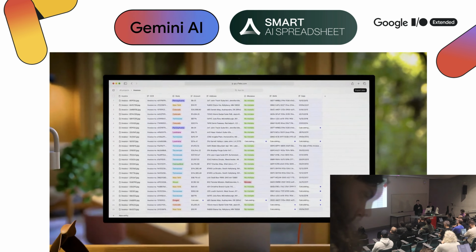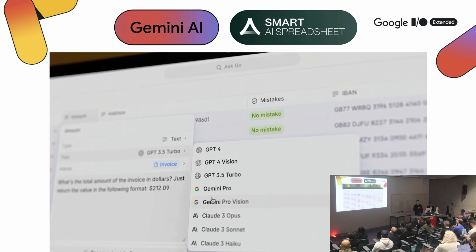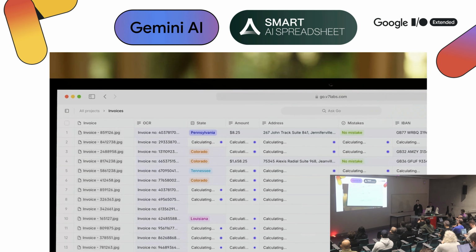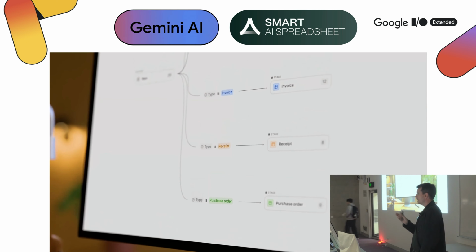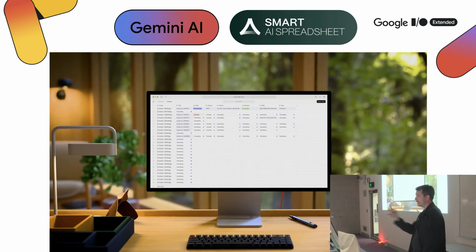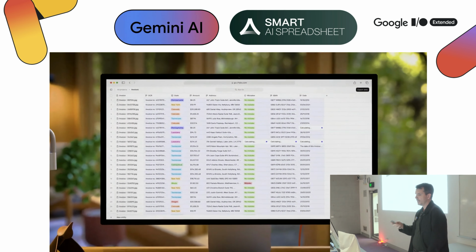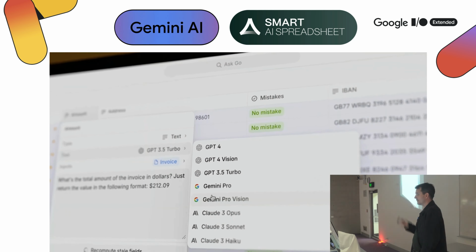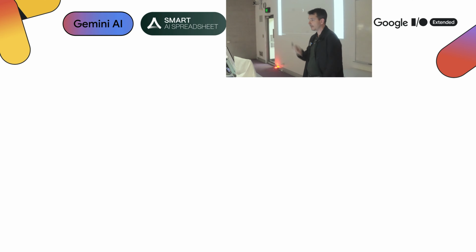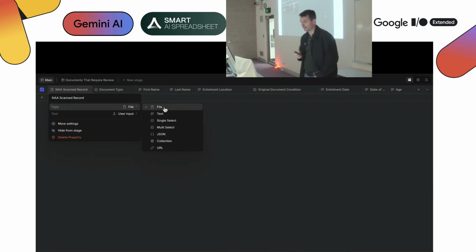Just imagine if you're a company with thousands of legal contracts and you wanted to know everything about your company's liability and exposure in each contract. Rather than going through each one individually, you can use this technology to hone in on exactly those ones you need to. So Gemini and smart AI spreadsheets are now a perfect combination for this task. Here's a real life example, and I'm going to get Derek to actually talk you through it.